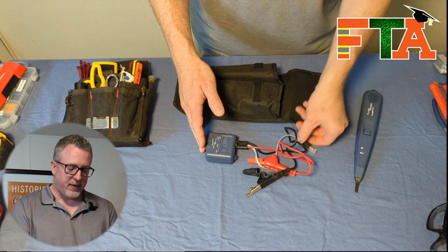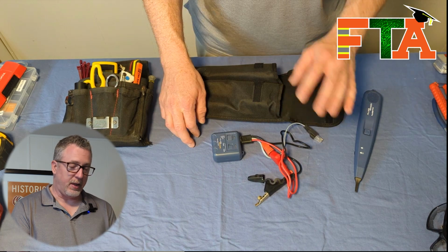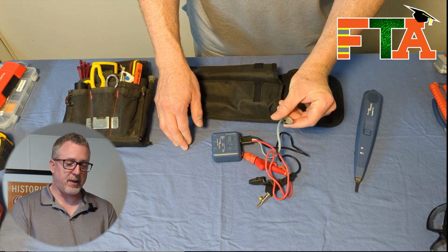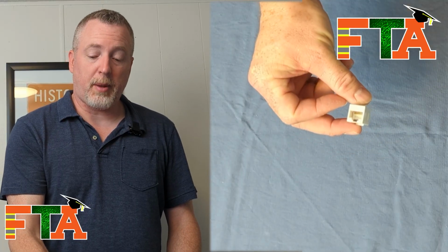Now with this, you'll see that it is a female plug. There are times you're going to only have a female plug to connect to. Well, female doesn't connect to female. So I like to get one of these little jumpers that is female on both ends, RJ45. This allows you to connect up certain pieces of equipment when you need to run a cable test on it.